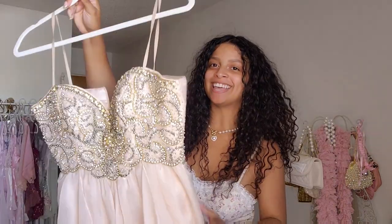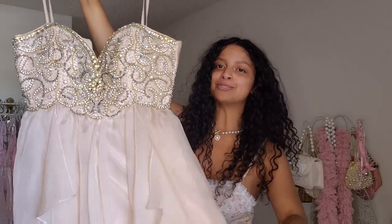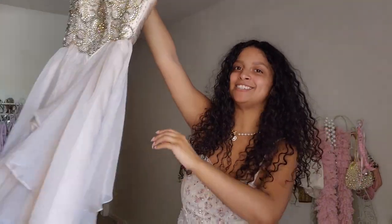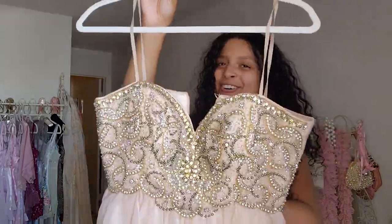What's actually funny is I have the long version of this as well, except it's a little bit more pink. This one is more of a champagne color, and as you can see, it is shorter, but I just think this is so adorable. Princess core all the way.